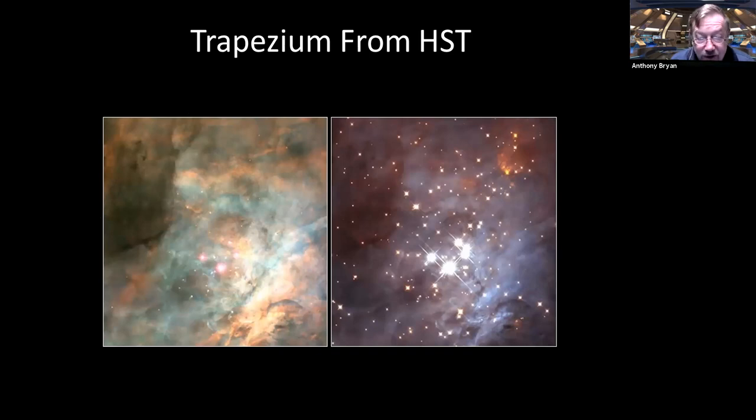Just as an introduction, we've got the Trapezium on the left in the visible from the Hubble Space Telescope, and then the Trapezium on the right side in the near IR, also taken from the Hubble Space Telescope. You can note that you can see a lot more through the IR than you can with the visible in this photo.